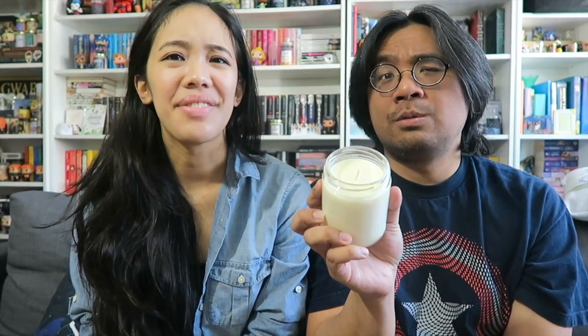So the October candle that I have at the moment is Gomez and Morticia, and this one smells like candy, but not. It's very technically amber, blackcurrant, and clove. It's a very odd smell, I want to say, but in a way where it grows on you, which is sort of like the Addams Family to me anyway. To me, that's great. It makes me think of their house. It's weird. Yeah, it does.